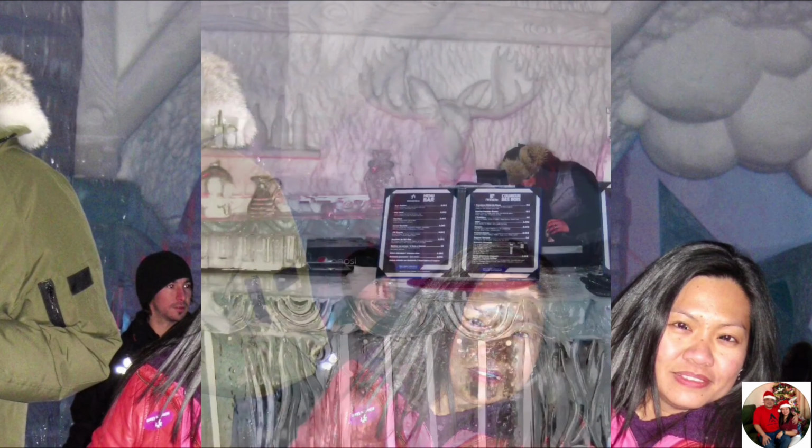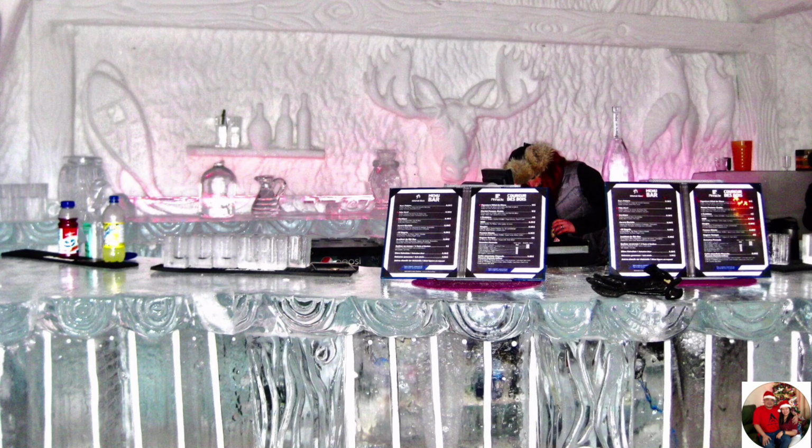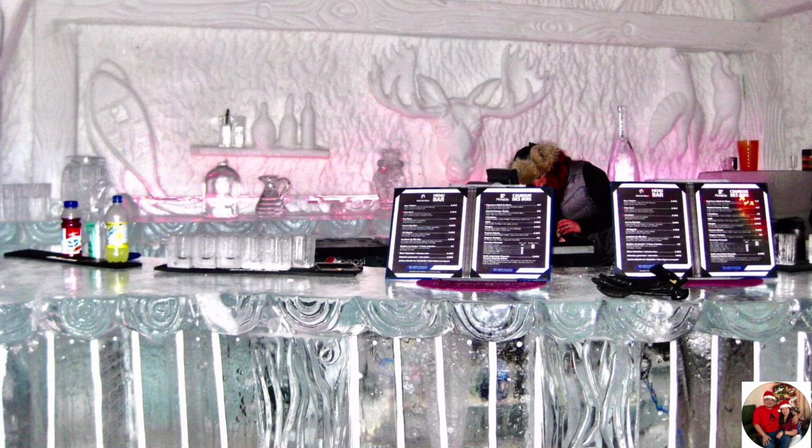The walls are over 4 feet thick on average. All furniture is made of ice. As in the Kinura Ice Hotel, the bar serves drinks and cocktails in ice glasses.